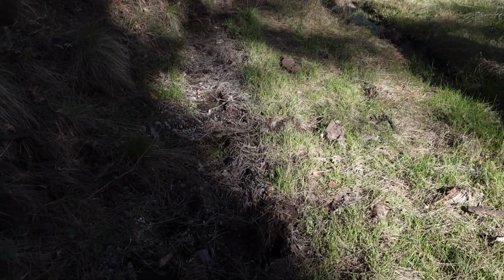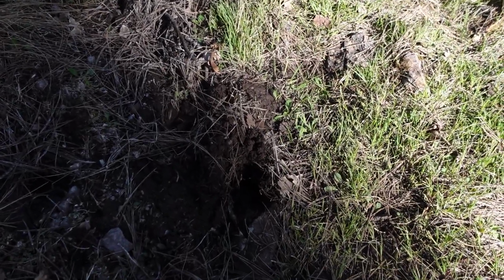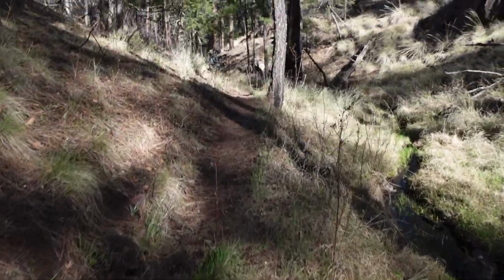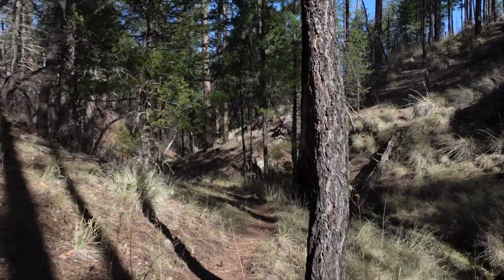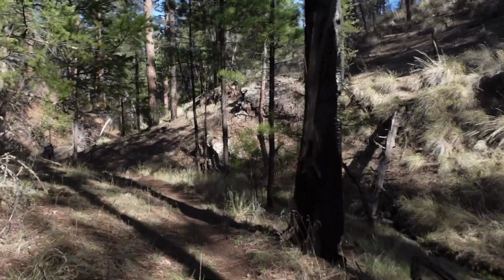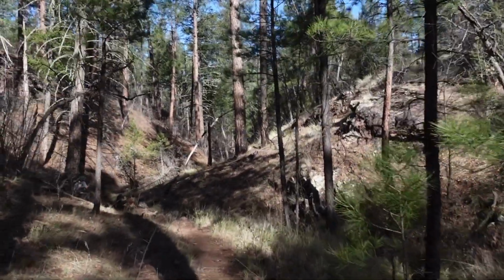Now we're hiking down into a little ravine here, and we're definitely noticing fresh elk footprints. There's kind of one there in the mud. Definitely elk. Definitely fresh enough. I'm ready. I'm excited. I'm ready to see one. Gotta catch one on camera, but they're definitely quick little buggers. They bolt pretty fast if they see you.